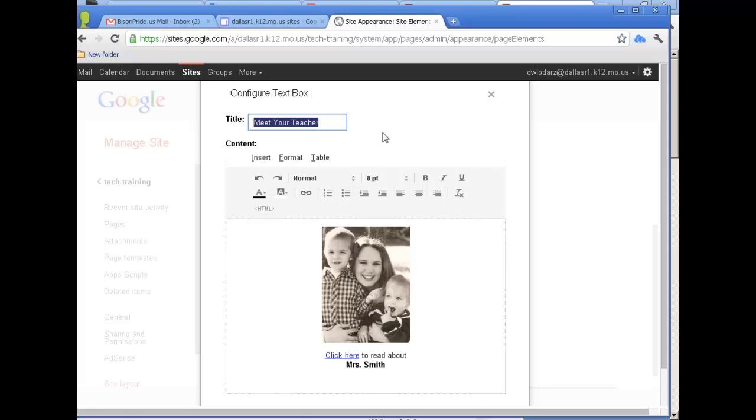So what they did was they just inserted a picture. So you could change this if you want. Notice there's a link here. So it's a simple web page embedded into the sidebar.